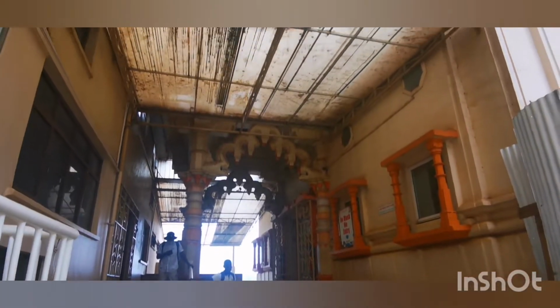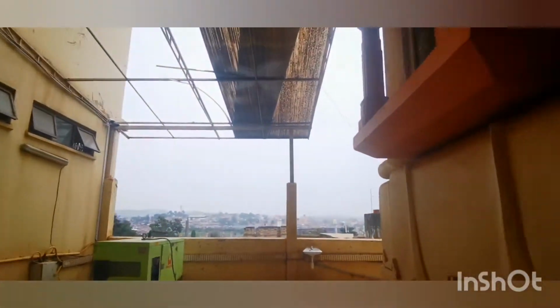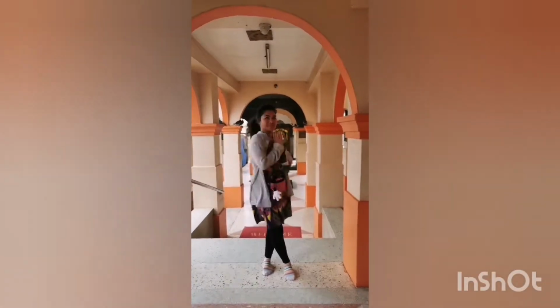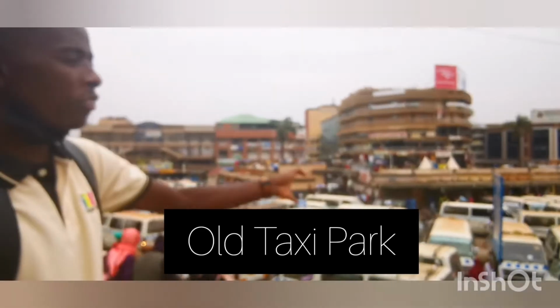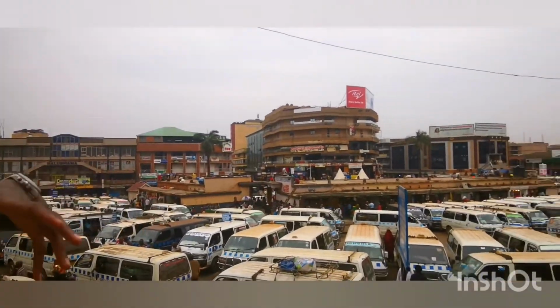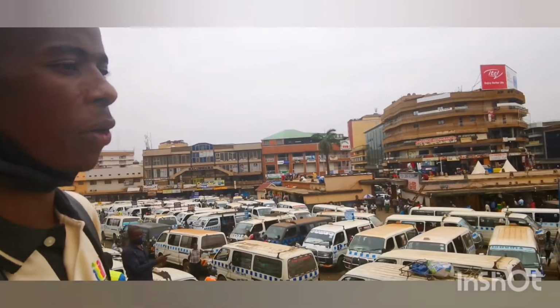So this is... Holy cow. So we call this the organized chaos of Kampala because it is very chaotic as you can observe. But of course organized in the way that we have gathered stages of different places. Those signposts you are observing, they are showing you where you go. So usually when you come here, you just have to read those signposts. When you get where you are going, you go. When it is full, it goes. That's how it works.